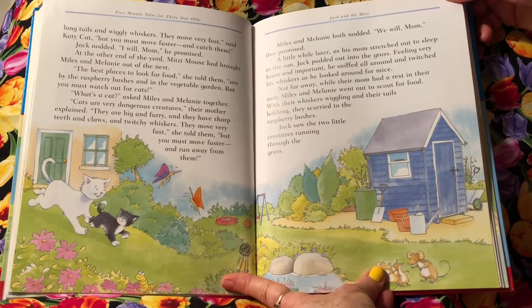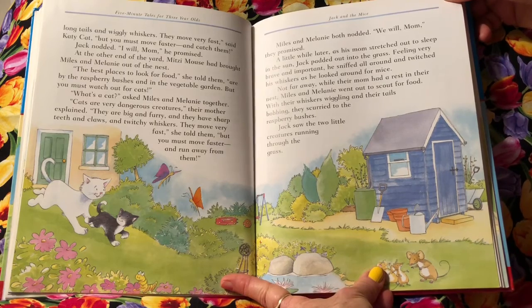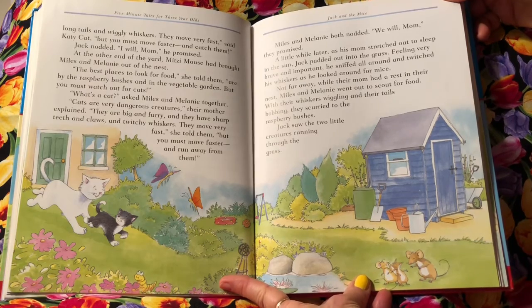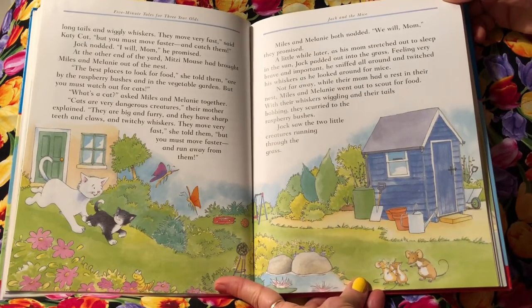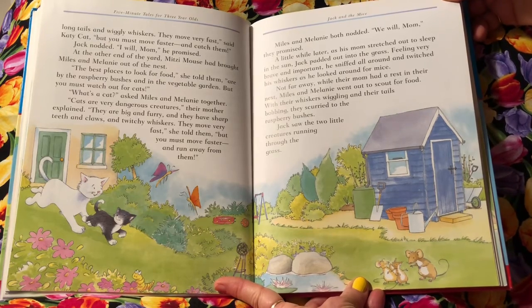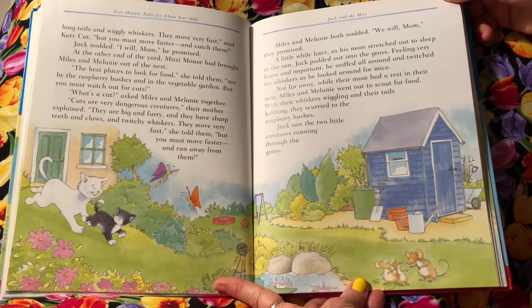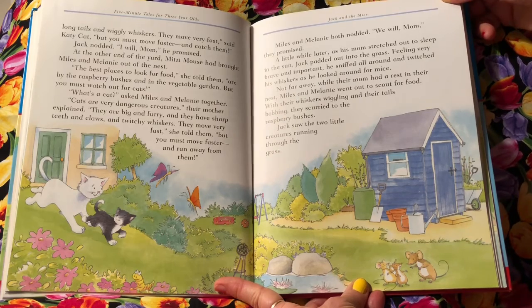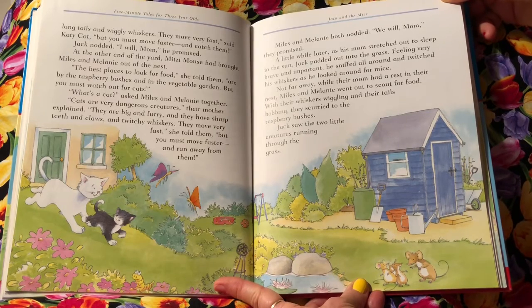A little while later, as his mom stretched out to sleep in the sun, Jack padded out into the grass. Feeling very brave and important, he sniffed all around and twitched his whiskers as he looked around for mice. Not far away, while their mom had a rest in their nest, Miles and Melanie went out to scout for food. With their whiskers wiggling and their tails bobbing, they scurried to the raspberry bushes. Jack saw the two little creatures running through the grass.